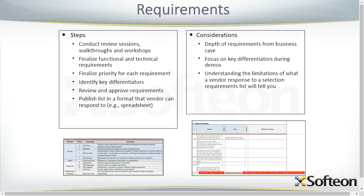So once you compile the requirements, you have final review, and you publish them in a format that the vendor can respond to. I like to use spreadsheets. There's no reason why you couldn't compile them in a Word document or any other suitable document that not only allows the vendor to respond, but can also help you rate their response.